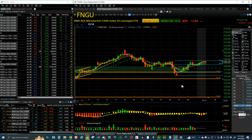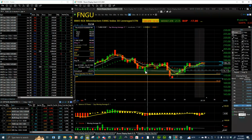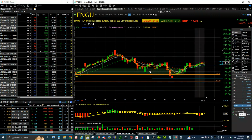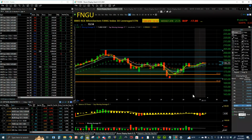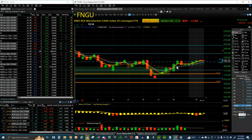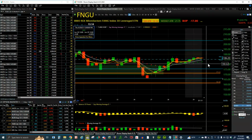FNGU. All right, here's FNGU. And we'll drag this back all the way. Here's your 2-hour downtrend in the FNGU. FNGU tried hard yesterday to break through the midpoint, failed to close candles up there. Just got some bodies and spikes up there. That's all we got. Right now in the pre-market, we're already back there.